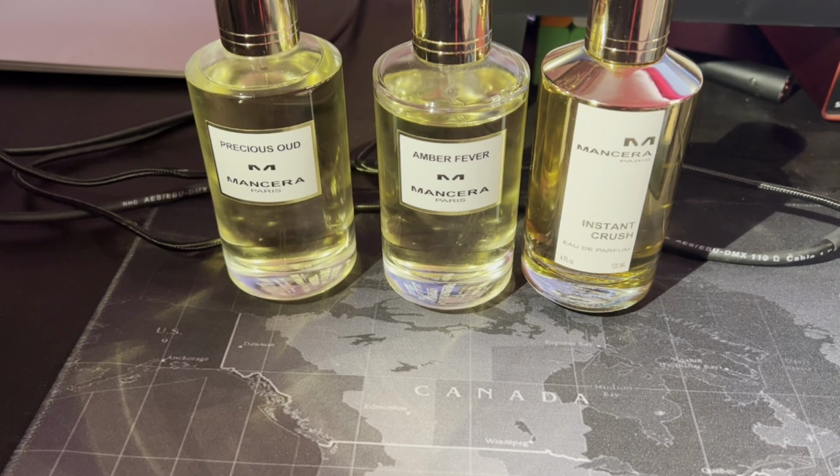It has that vanilla in there. The white musk, sandalwood, and oak moss. So it has some of those same notes. So this and Amber Fever, I would say Amber Fever smells like a lighter Instant Crush, because Instant Crush can be one of those that if you overspray it, you're going to choke people out. Again, these Mancera fragrances are strong. Let's go to Precious Oud.